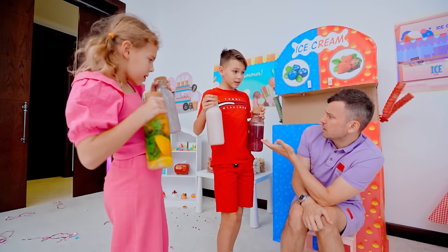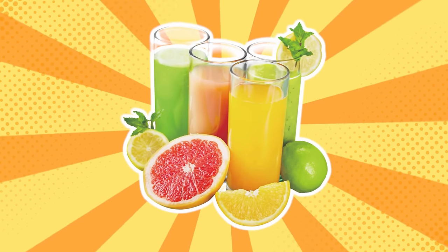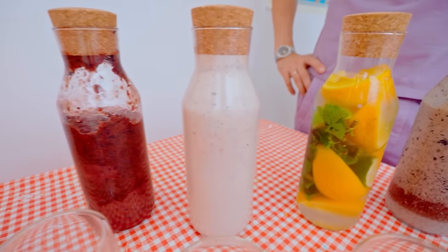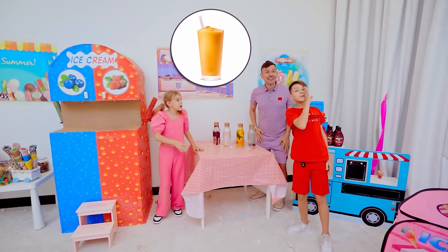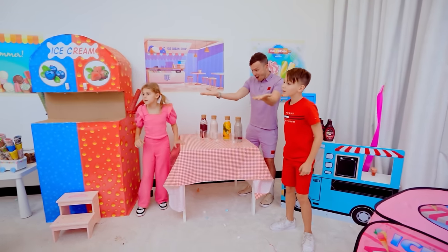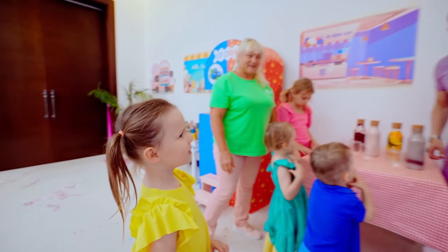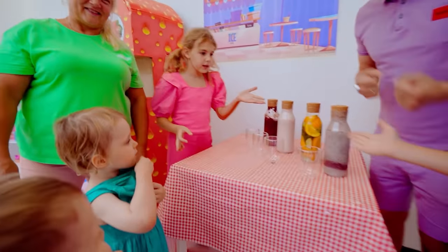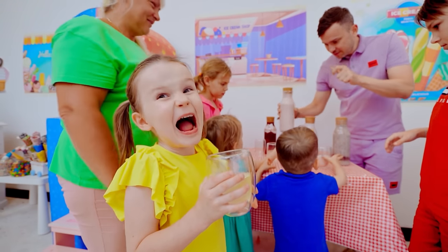This juice contains a lot of sugar. No, unlike ice cream, fruits contain natural sugars. Great! Natural sweets! It's beautiful and tasty! Yes! And cold! Smoothie! Milkshake! Lemonade! Smoothie! Is this with sugar? No! Even you can drink it! What do we want? Who else wants lemonade?